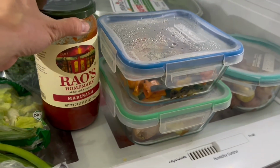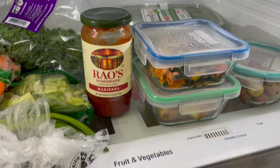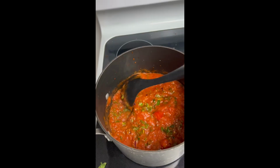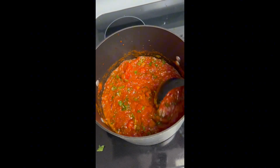I also got avocados. I got tons of bananas because I want to freeze a lot of bananas so that they're quick and easy to put in smoothies. I've never bought kale, so I'm excited to put some kale in some spaghetti sauce. Trust me when I say you need this Rayo's homemade marinara sauce. It not only has healthy ingredients, but it tastes amazing. I added kale to my sauce and the family loved it.